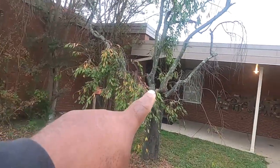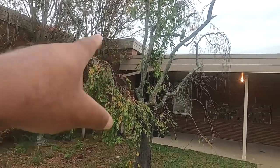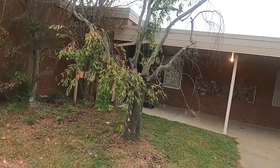I think this is a hazard, so I'm going to snip some of these dead limbs off so it won't be such an eyesore for them. Snip some of those dead limbs off.